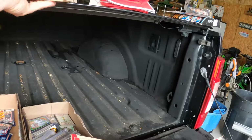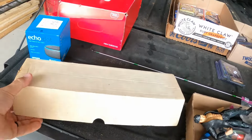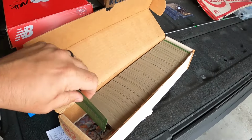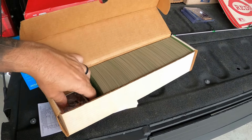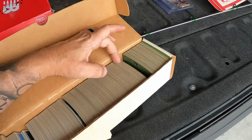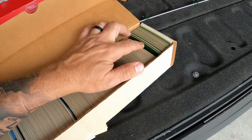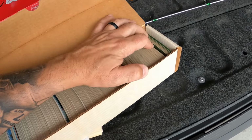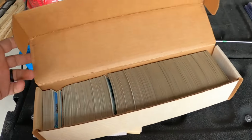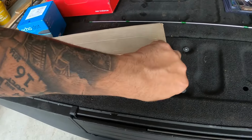So I paid $5 for this. It's 1982. They're commons. I looked to see if it was a set, and I'm pretty positive it's not a set. So I'm sure it's missing Cal Ripken's rookie card in there. But I have a set of these that I'm trying for, so we'll see.